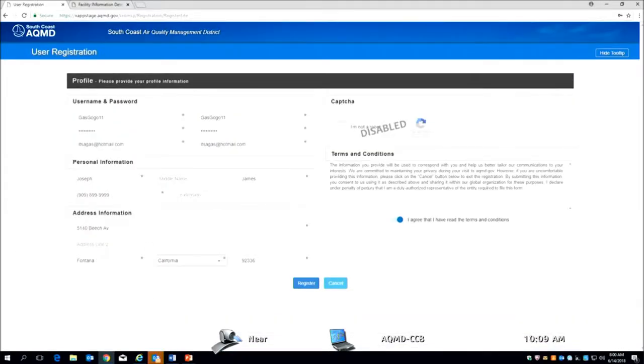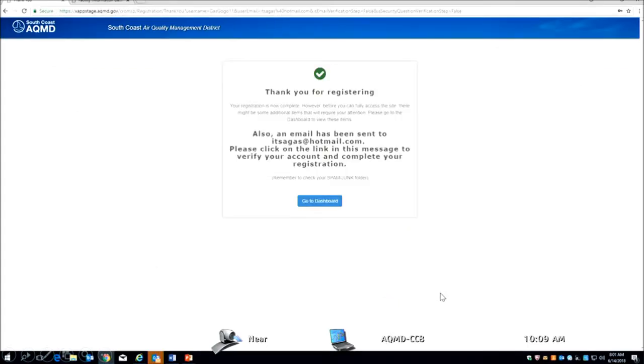Okay, if you needed to log in and register, you would come to this screen. You would create a username, a password, put in a valid email address, and some personal information, which would be your name and address. In the staging environment, the CAPTCHA is disabled. But in the production environment, you would have to respond to a CAPTCHA, respond to terms and conditions, and then click register.